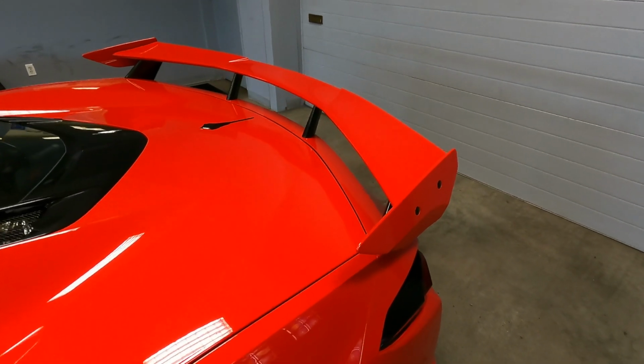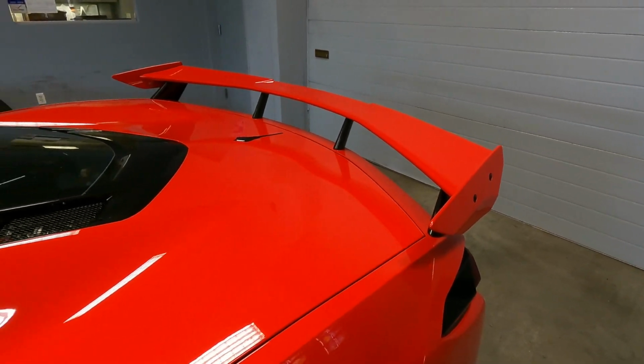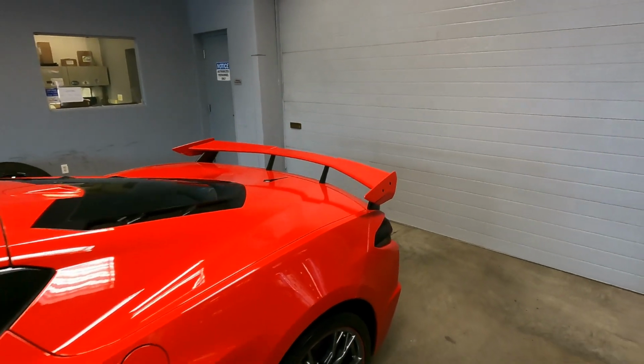This is $1,250. I like it. I think it looks cool. However, I really think I like the little small lower lip spoiler better, personally. Although I don't mind this one at all. I think this one looks good.